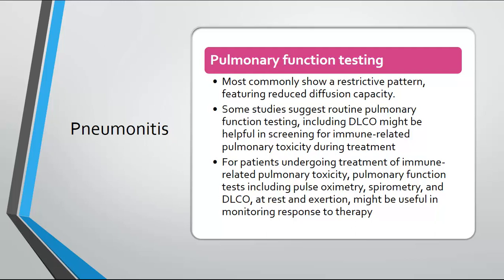We're talking about doing the pulmonary function test for these patients. The data coming in is very variable. There was no clear-cut answer about the value of doing pulmonary function tests. But first, we're going to go through what you're going to expect to see. Ideally, you're going to see a restrictive pattern, and you're going to see a decrease in the diffusion capacity of the lung.